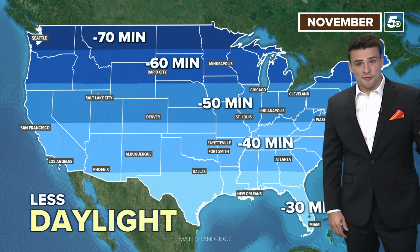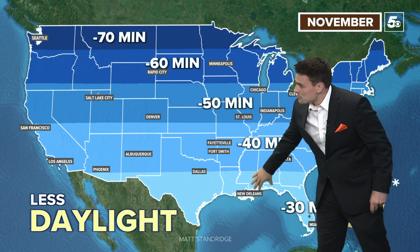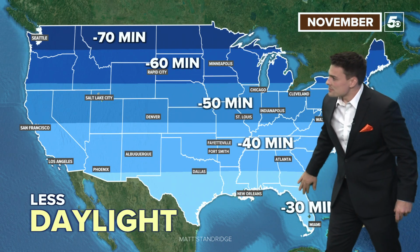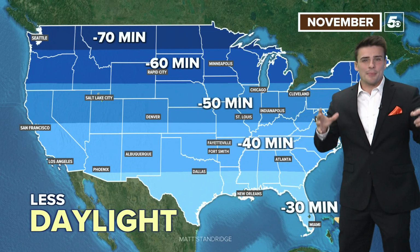Well, from November 1st to November 30th, this is how much you'll at least lose. We've got the color category. So there towards the Gulf Coast, at least 30 minutes. It's about 30 minutes for Miami, but then you head north towards Jacksonville and the Panhandle, Tallahassee and Pensacola, New Orleans, even Houston, somewhere between 30 to 40, probably 35 minutes or so.